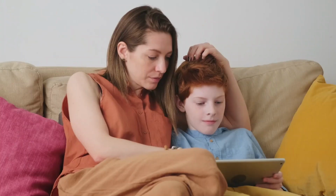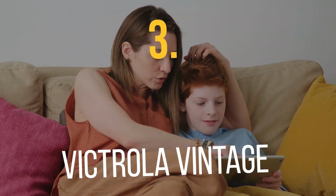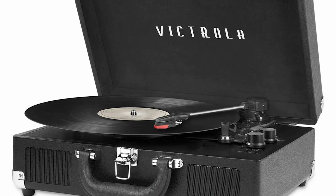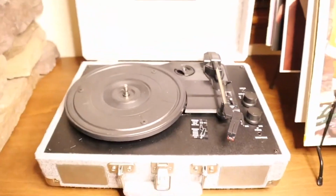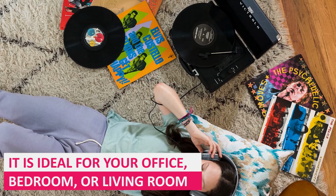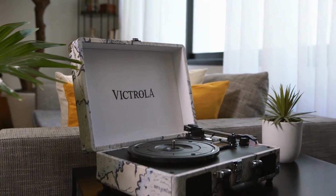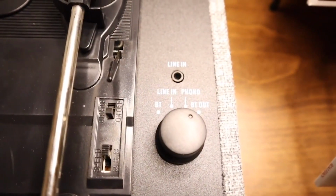Now, let's go to the top 3 best turntables in 2023. 3. Victrola Vintage. This portable record player has 3 speeds, 33, 45, and 78 RPM, upgraded premium sound quality, and vibration-free sound isolating feet. It is ideal for your office, bedroom, or living room. Victrola offers you the utmost flexibility to listen to music anywhere you want and however you want thanks to its blend of retro and contemporary style, making it a wonderful option for vinyl aficionados.